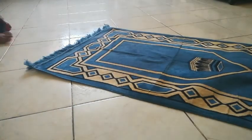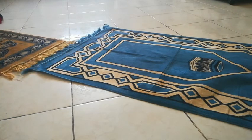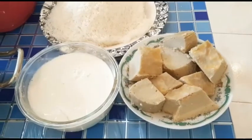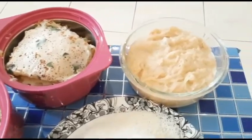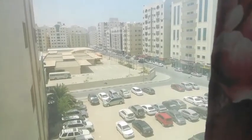After doing all our breakfast recipes, we went to pray for about 6 to 8. After completing our prayers, we spoke to our grandparents in India and then we had our breakfast. This was our breakfast menu. After we had our breakfast, we had a slight sleep.